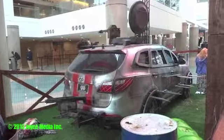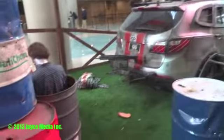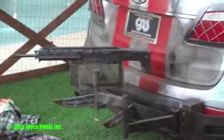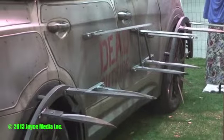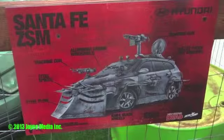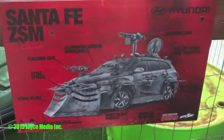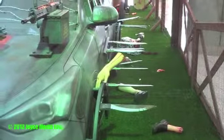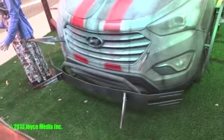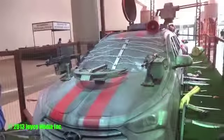Here's another variation of the same thing. Unique to this car is the firearm protruding from the back. Anybody following too close? And along the side, blades. He calls this the Santa Fe ZSM. And this is what you're looking at down the side of it if you try to pass too close or in a parking lot. Front. Same thing, protected by blades and some machine guns.